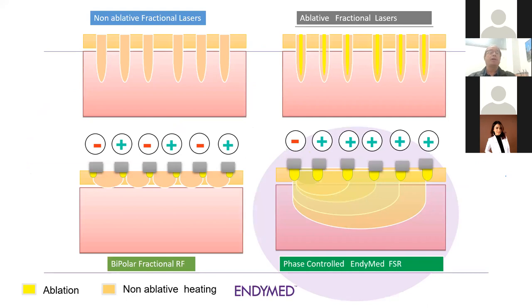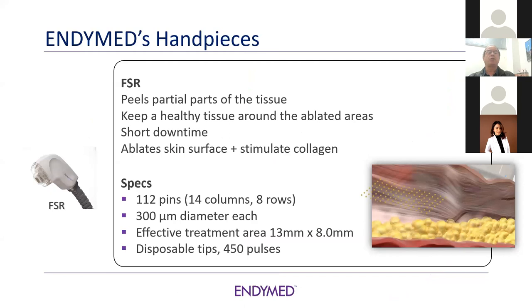All these have different skin interactions and affect the skin differently, and this is something that we need to appreciate. Whereas the non-ablative fractional lasers can sometimes penetrate deep into the skin, to the dermis, and create microthermal zones similar to ablative fractional with the CO2, the FSR is a combination, I would say, of unique electrical microablation and a secondary thermal effect, which we'll see in just a moment. The FSR peels partial parts of the tissue, keeps the healthy tissue around the ablative areas with short downtimes, and the ablative surface stimulates new collagen regeneration.